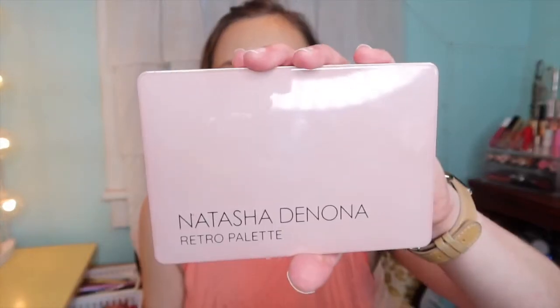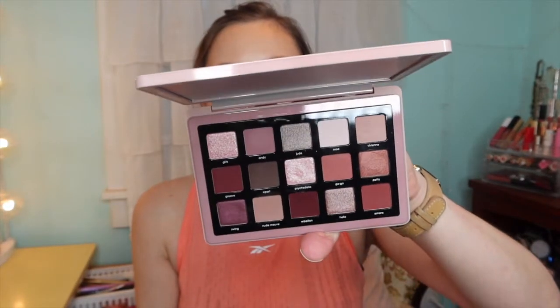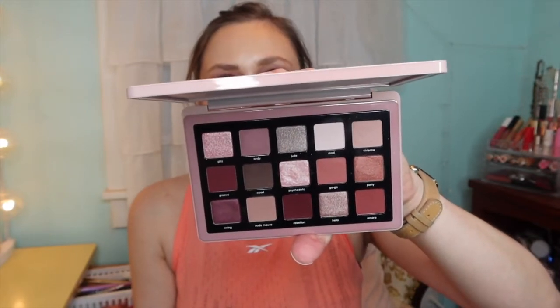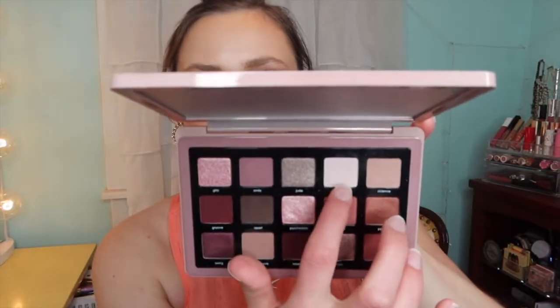I use this, and I really like this. This is the Natasha Denona Retro palette. This is my first time trying one of her palettes in this packaging. I have an older one, but this is so nice. This is what the inside looks like. It leans more toward purple hues, even though there's some warm tone and cool tone in there, and that is what I have on my eyes today. Primarily, I used this cream color to set my eyelids. I really like this nude mauve.